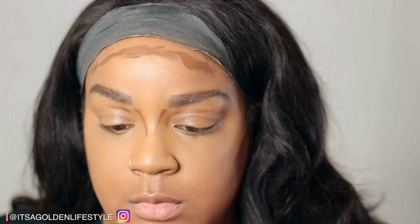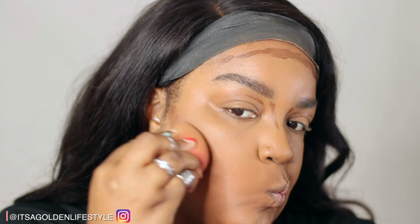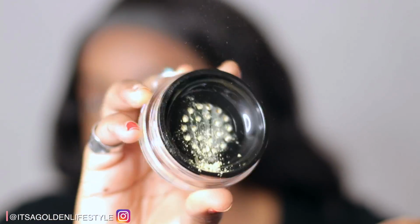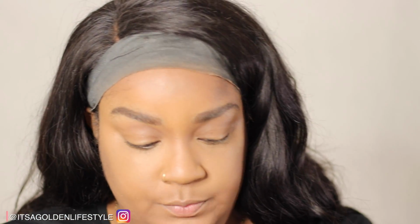And for my contour, I'm also using my damp sponge. I have all these thoughts going through my head, but I want to save all of my final thoughts for the end so that I can consolidate what I'm thinking. So now I'm going to go in with the banana powder on top of my concealer. It's very yellow. I'll tell you that much. It is very yellow. Okay, so I'm going in with a dry sponge for my powder.